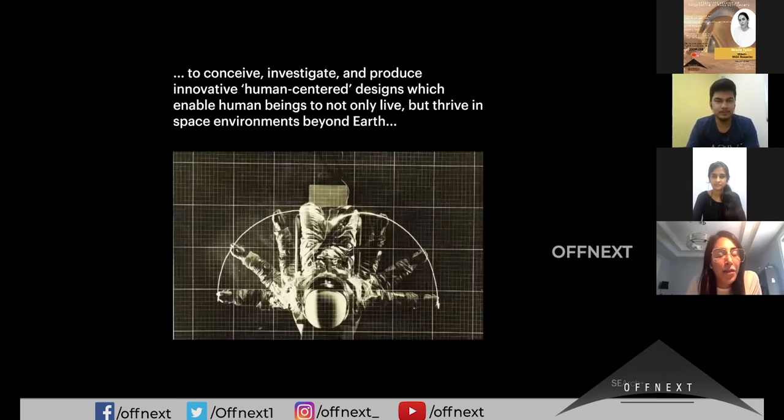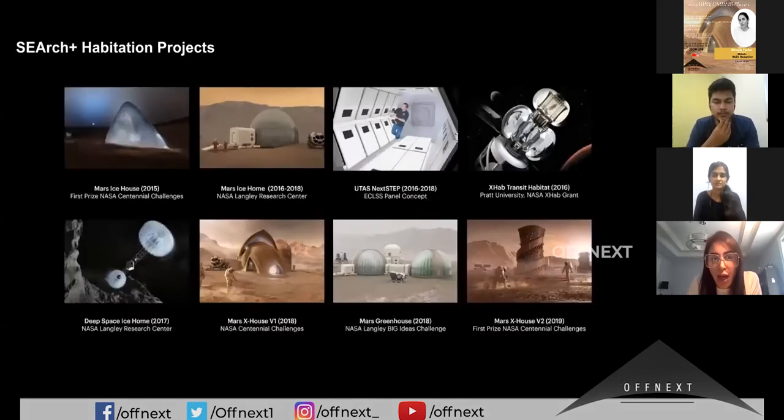So the mission statement and the goal of Search Plus as a group and as a team is to conceive, investigate, and produce innovative human-centered designs which enable human beings to not only live, but to thrive in space environments beyond Earth. These are some of our habitation projects. Many of them are related to NASA Centennial Challenges, and they were submissions to those competitions.